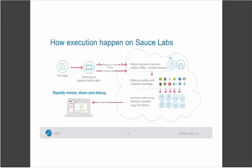So here is an actual picture of how the execution happens on Sauce Labs. You have your test data on your local machine, or the Selenium scripts which are lying on your Windows platform. Whenever you want to execute your test, which is running behind a firewall, you open a Sauce Connect proxy. It sends the command to the Sauce Cloud, and it creates a pristine VM for you for mobile devices or for the browser and platform. Depending on the configuration or the parameters you pass, it sends the appropriate VM and executes your test. It returns the results for you to share.